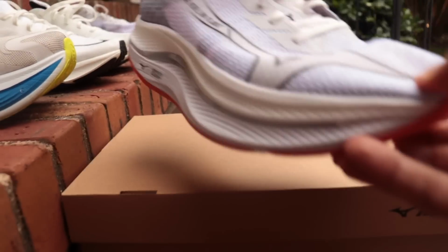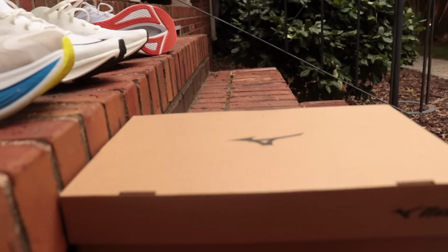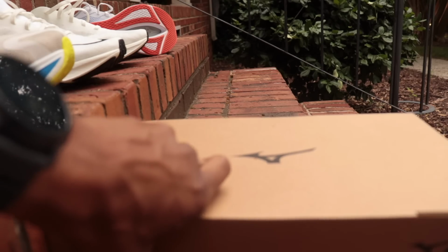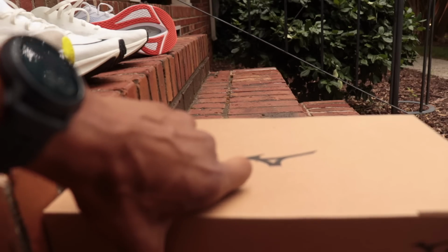All right, let me see if I can Kobe Bryant this guy. That was horrible. We're just going to let it rock, though. All right. Are you ready? I'm ready. You've seen the shoe already. Everyone's seen the shoe already. Let's see. Boom. Let's see how it does.